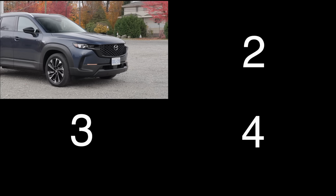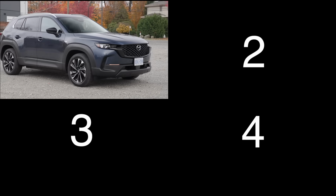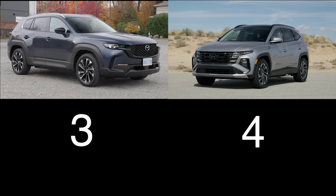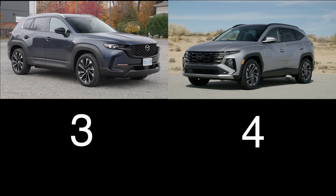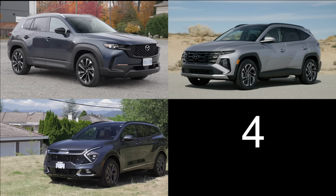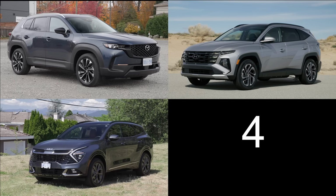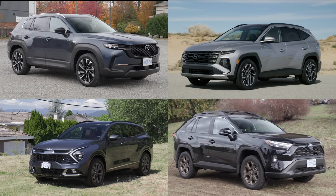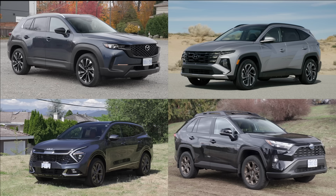So you want a compact crossover, and you want a hybrid. Here's 4 to consider. The Mazda CX-50 hybrid with a 2.5-liter 4-cylinder, a combined 219 horsepower, and a starting price of almost $41,000. The Hyundai Tucson hybrid with a 1.6-liter turbo 4-cylinder, 226 horsepower, and a starting price of almost $46,000. The Kia Sportage hybrid with the same powertrain as the Tucson, but a lower starting price of $41,000. The King, the Toyota RAV4 hybrid with a 2.5-liter 4-cylinder, 219 horsepower, and a starting price of $39,000. So there are 4 hybrid crossovers for you to consider.